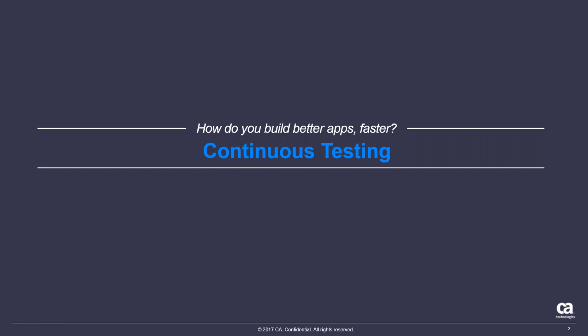So the answer is continuous testing, which is also a key tenet when we talk about continuous delivery. Within CA, I work in the continuous delivery business unit, and within that business unit, we have a large range of tools that not only cover the testing angle, but also other components such as service virtualization and things you can do with infrastructure.